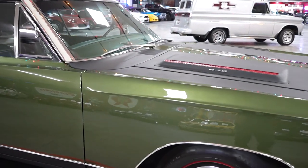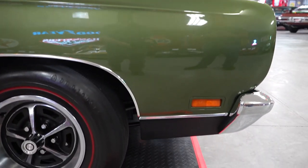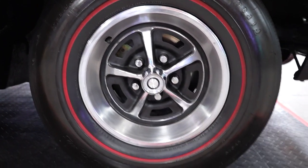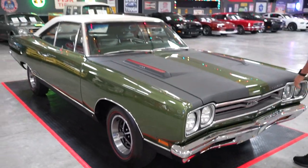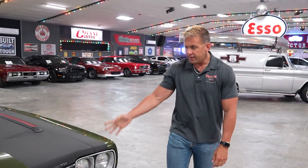All the wheels, by the way, in nice shape. The correct factory wheels, beauty rings, lug nuts, red lines, everything in real nice condition on our 69 GTX. Let's go put it in the air and check out the undercarriage, and then after that we'll do a test drive. I'll show you the date code on the current motor that's in the car.